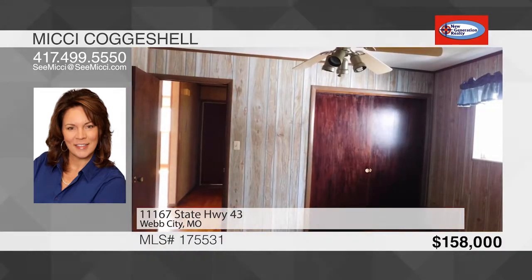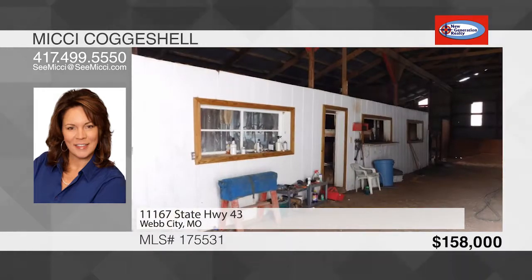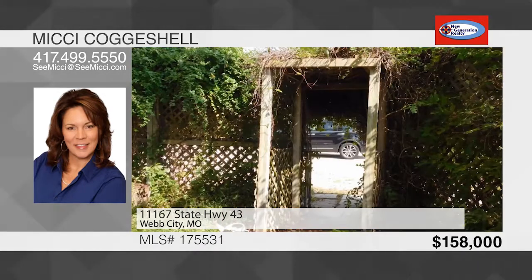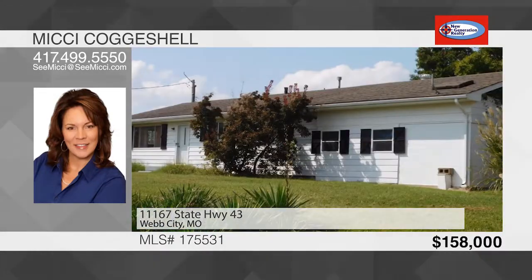This presents the perfect opportunity to offset your house payments by boarding horses. Mature landscaping, beautiful perennials, and water features complete this home. You have to come take a look to see everything this property has to offer. Call today to set up a tour.